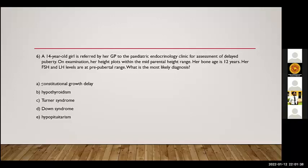This is a child with constitutional growth delay. In constitutional growth delay, their final height will plot within the mid-parental height range. They will have a delayed bone age, but only by 2 years. So this is nicely matching. She is otherwise well. Therefore, the diagnosis is A, constitutional growth delay.